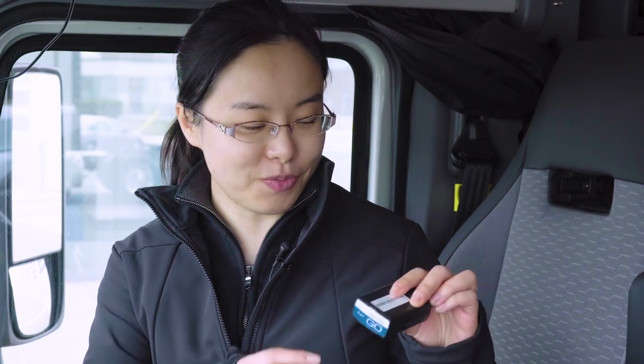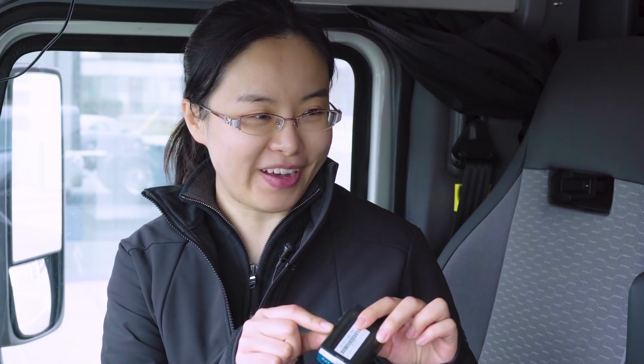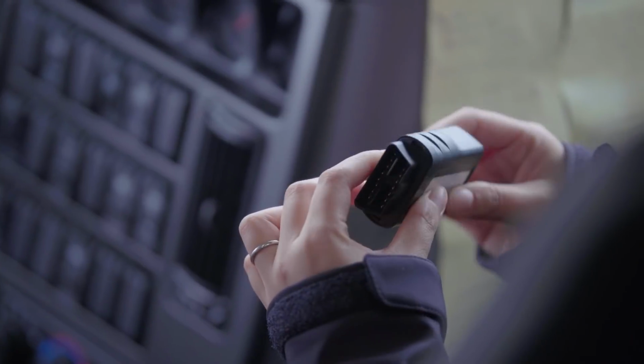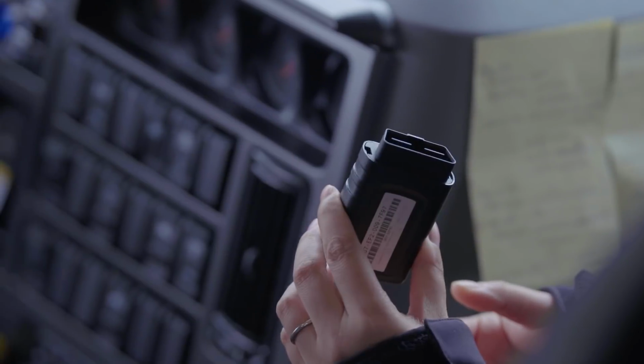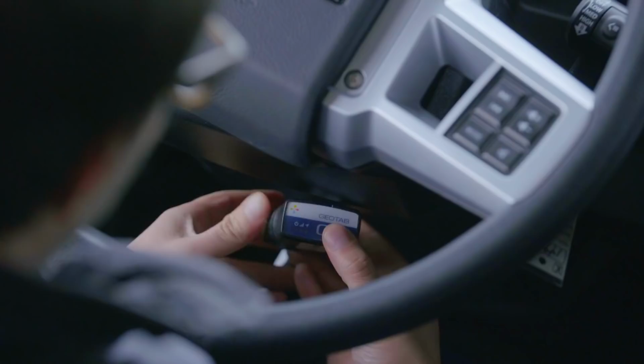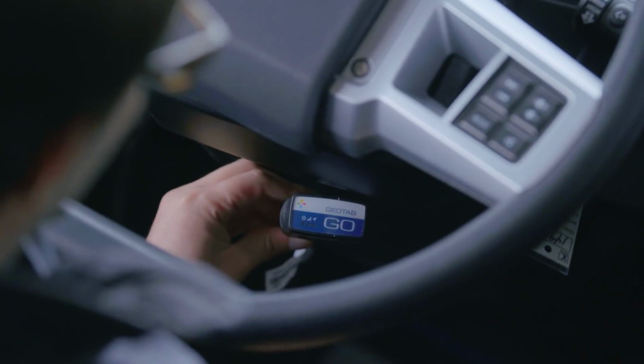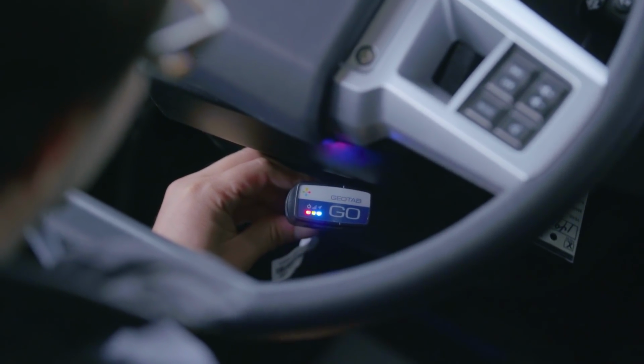So what does the device look like? This is the Geotab Go device. You can see it's a small box, beautiful, and there's a whole bunch of magic happening inside the box, collecting the data. It's actually very easy to install. You can just plug and play. Even I can plug it in? Yeah, we have a harness already installed on the truck, and the only thing you need to do is plug the device in, and after a few seconds, you will hear a beep, and now it starts to work.